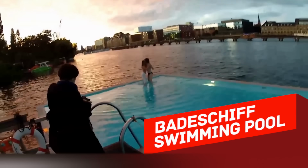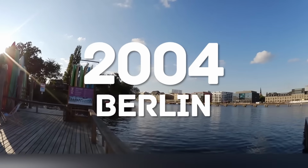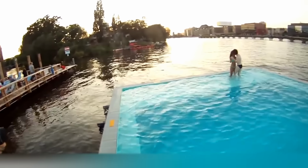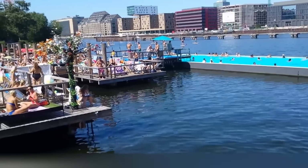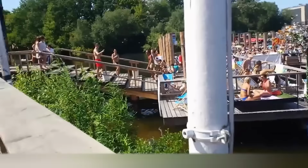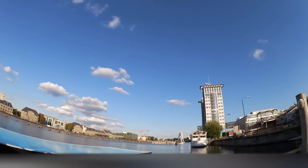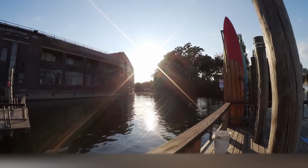Bada Schiff Swimming Pool. You know, sometimes it seems like pool makers are competing with each other to see who is more original. In 2004 in Berlin, a swimming pool was opened at an old barge. Actually, this structure can't move anymore because of the 32 by 8 meter reservoir. But this isn't that important because the pool is still very popular among tourists and locals. It's located right on the Spree River, and it's perfect for those who want to swim in it because the river itself has long been polluted.